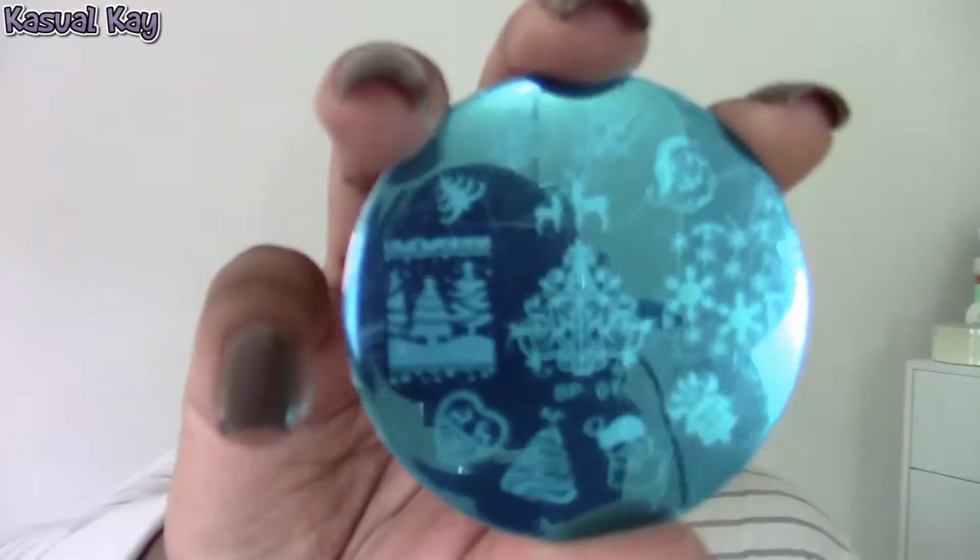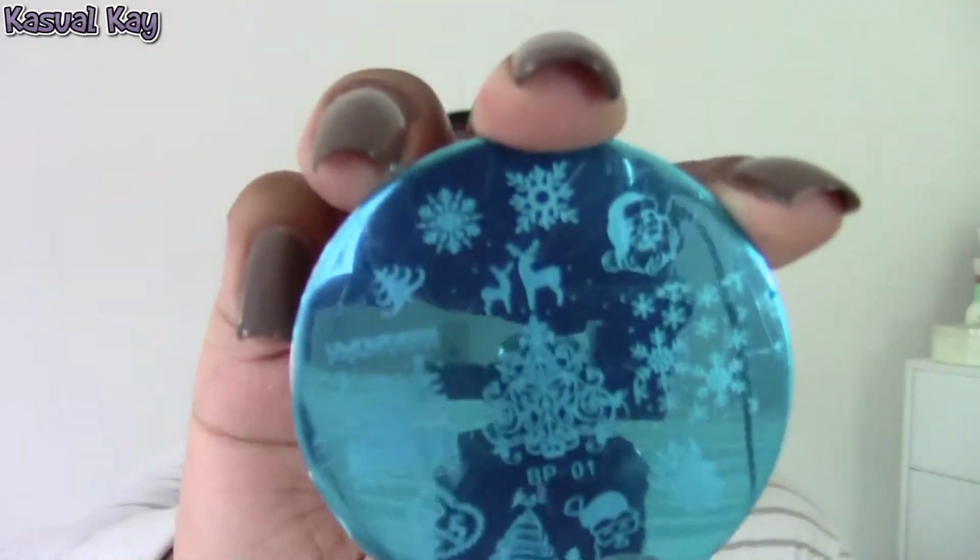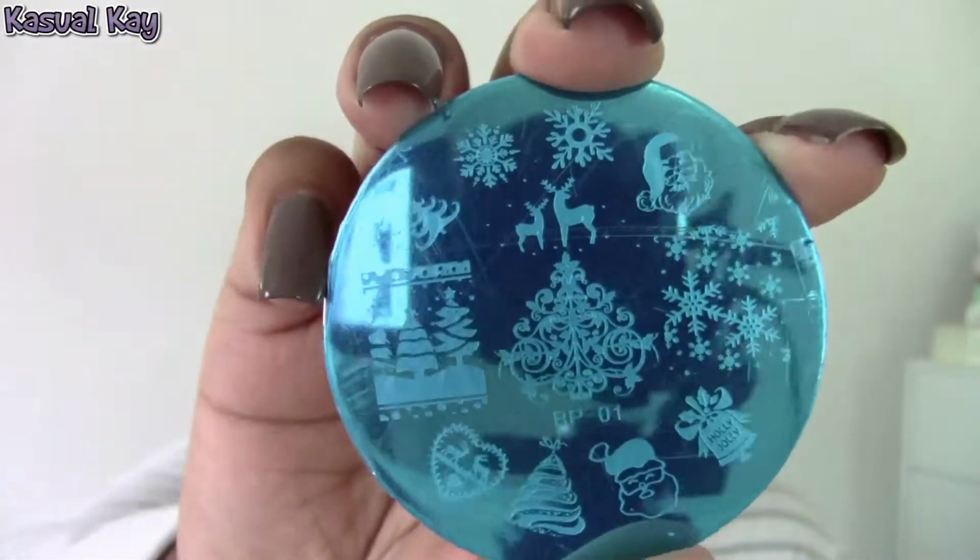Now, Born Pretty Store launched a new image plate collection, and during, I believe, their anniversary sale, a few of their plates went on sale, if not all of them, for 99 cents. Primarily the newer plates were 99 cents for the individuals. So I picked out the plates that I wanted instead of getting the whole collection. The first plate I'm going to start off with is BP01, and all of them have BP in front of them. This image plate is more of a Christmas theme.